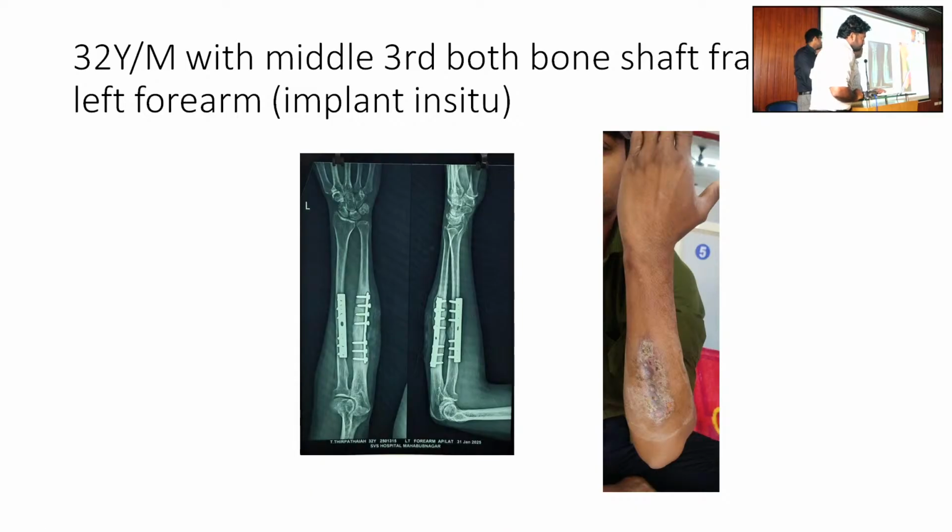Was the wound healed primarily at the time of the first surgery? Yes, sir. Any evidence of infection post operation or even later? No, sir. No, only ulnar side. Yes. And what is the definition of surgical site infections of orthopedic implants?